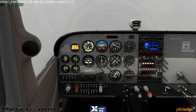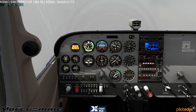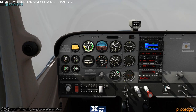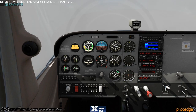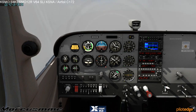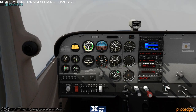Morning, sir. Yeah, I think I put it up on the top of the screen. Let me get myself trimmed out here again. Hang on. I think I put it on the top of the screen. It should be the Airfoil Labs on X-Plane 172. Okay, just wait for the glide slope. Still 100 feet low. Come on, Marcus. Come on, man.